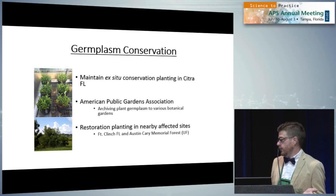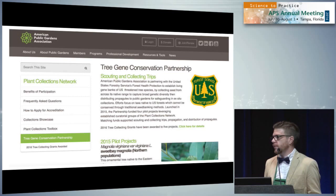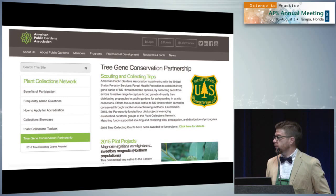Now, the American Public Gardens Association is really interested in this approach, not just with laurel wilt, but with other threatened species. And so they basically are a group of public gardens all over the United States that have the ability to maintain germplasm, to keep that germplasm archived, to repropagate it, to distribute it to other parties. And so this is a partnership with the U.S. Forest Service. And so we have a grant that has just started where we will be starting to distribute these various tolerant clones to these different institutions in the southeastern U.S. so that they can be archived and used in future work.